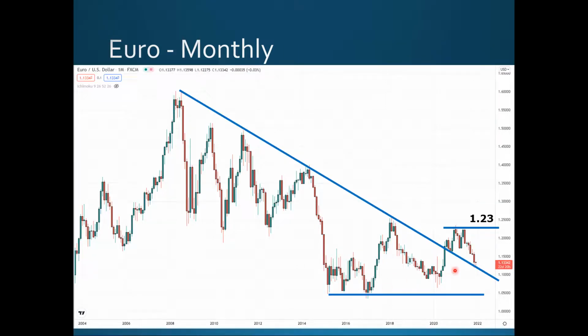On the euro, broke out of this descending triangle and it's managing to consolidate and hold just above that downtrend line.